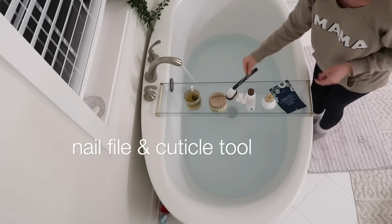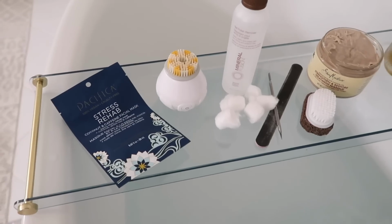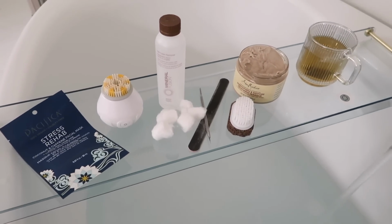I had to get that temperature just right because if it's not burning my skin off, I don't want it. Who else is like that? My showers and my baths have to be super hot.